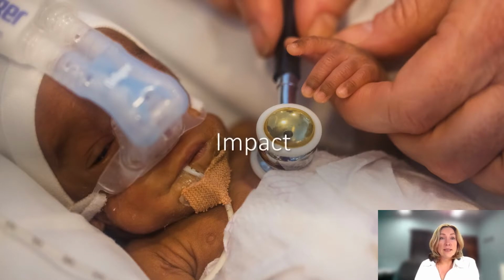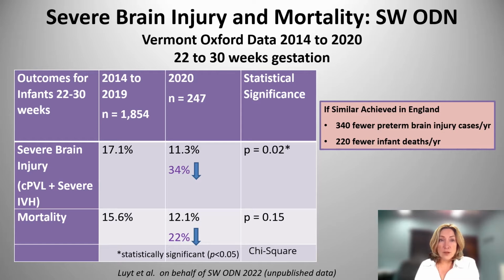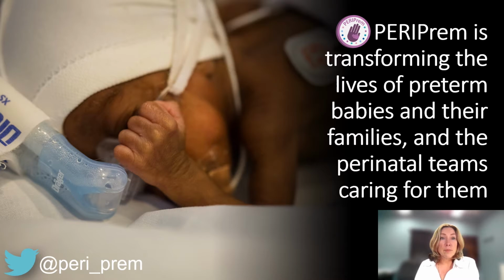PeriPrem was highlighted as an exemplar optimization program in the Get It Right First Time and National Child Mortality Database reports. Severe brain injury reduced by 34% and mortality by 22% in the most immature babies following implementation of the care bundle. PeriPrem is transforming the lives of preterm babies and their families and the perinatal teams caring for them.